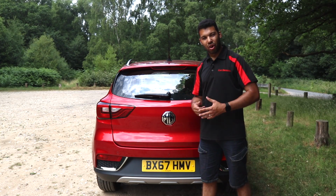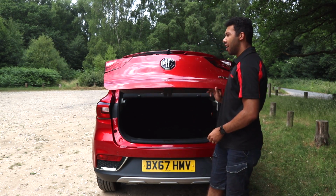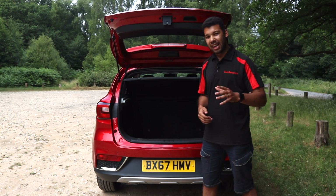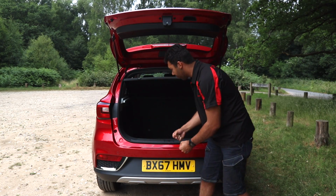The ZS also offers a big boot. Open up the tailgate and you'll be greeted by 448 litres worth of space, making it one of the biggest in class. But if you do need even more space, you can of course fold down the 60-40 rear seats to give you 1,375 litres. The only downside is there is quite a thick lip getting into the boot. So if you've got heavy bags of shopping, it is a bit of a pain.